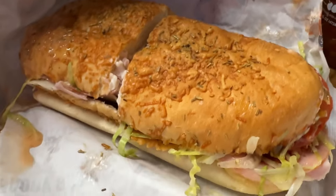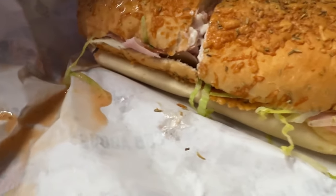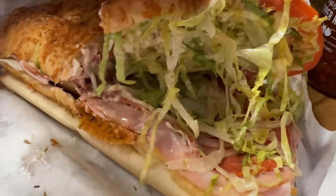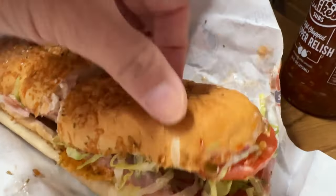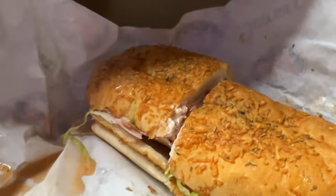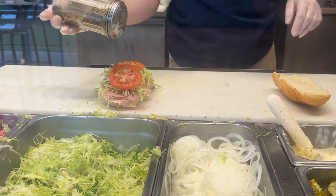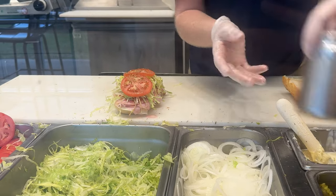Okay. Now, first of all, let me tell you what we got here. My go-to sandwich is the number 13, which is the Italian. And then I'm going to get it Mike's way, which is with lettuce, tomato, onions, salt and pepper, the Italian spices, and the oil and vinegar.